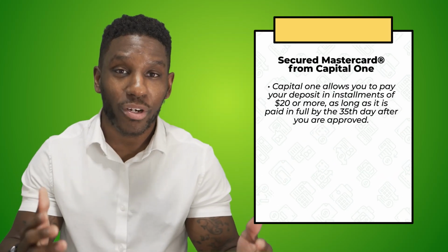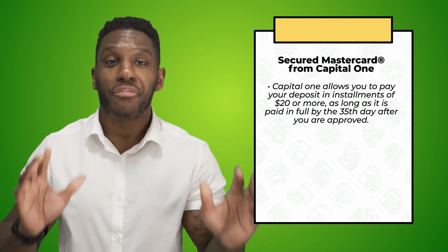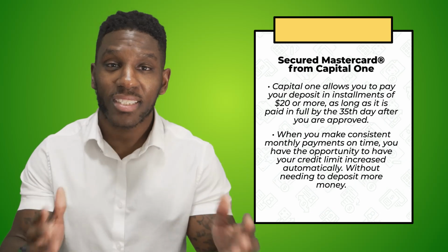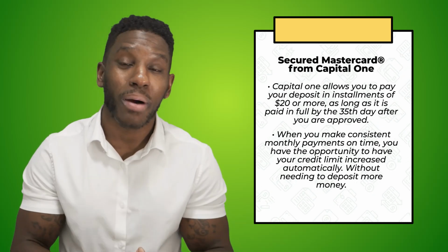But wait, there's more. You don't have to pay the deposit up front. You see, Capital One allows you to pay your deposits in installments of $20 or more, as long as you paid in full by the 35th day after you are approved. So if you're tight on a budget but still want to build your credit, this is a major plus for this card. Another thing, when you make consistent monthly payments on time, you have the opportunity to have your credit limit increased automatically without needing to deposit more money, giving you access to more cash than you used as collateral.